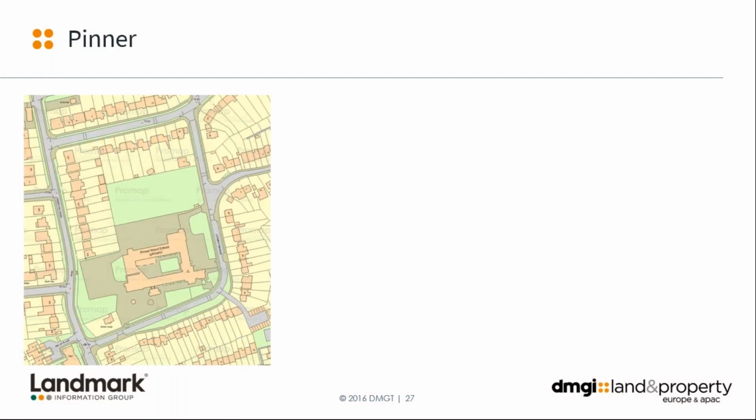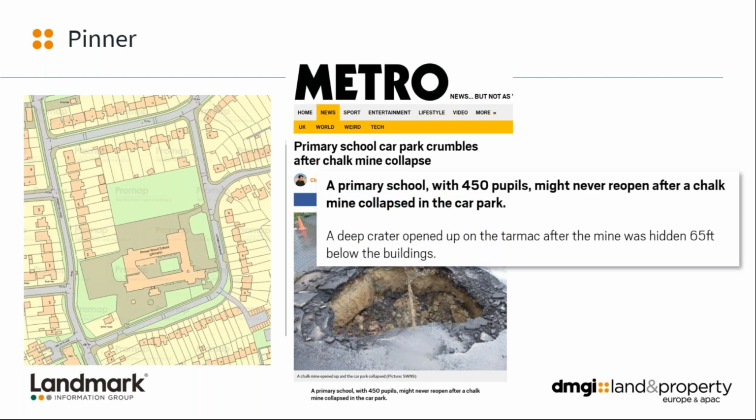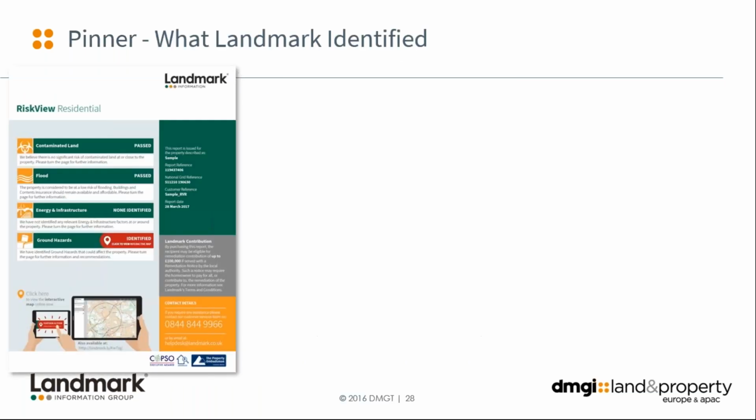Now this one is the local school. This is the school in Pinner. This was really interesting, actually. I saw a documentary on this on the TV the other year. So part of a school playground collapse. Doesn't look that exciting to look at, but the whole school was evacuated, obviously. So there you go, a deep crater opened on the car park after the mine hidden 65 feet below the buildings was found.